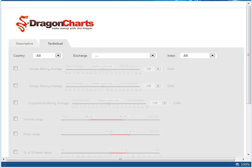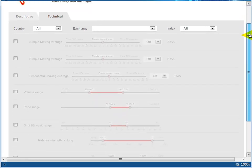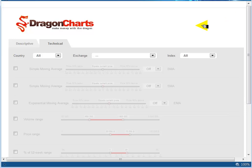All of these stock picks came from the new Dragon Charts software scanning application, also known as Dragon Scan, and that's what you're taking a look at right here. This is kind of a sneak preview. This is not available to the public yet, but it will be released within the next week or two in beta stage. There's nothing else like it in Asia.